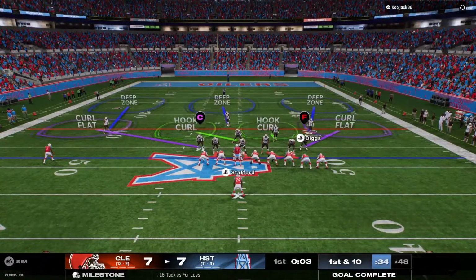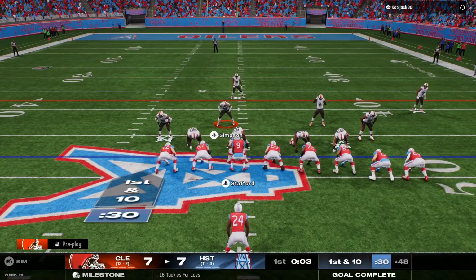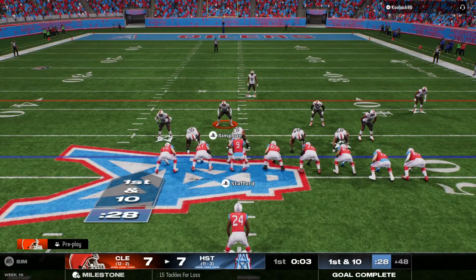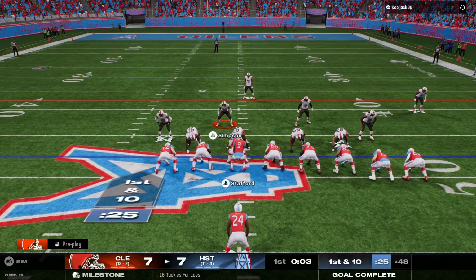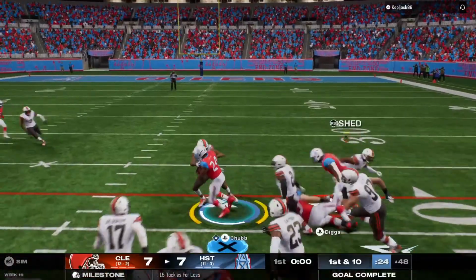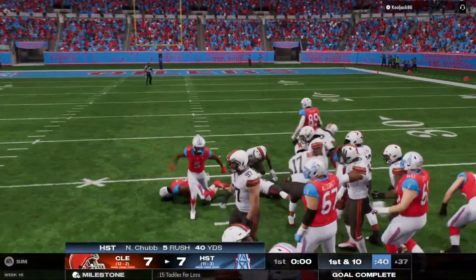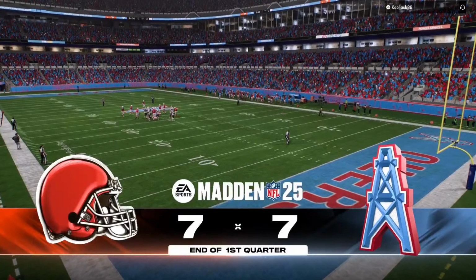And that is one way defensively to get your teammates off the field. That was all about anticipation. Great move there by the defender to take it away and put his offense on the field. Running right with Chubb. And his gain is stopped on what's going to be the final play of this 1st quarter.